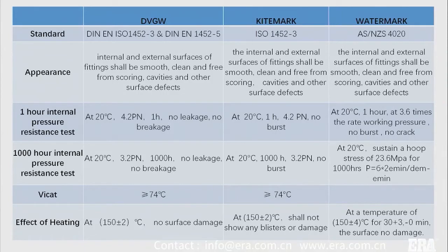And DVGW and kite mark require the VCAD. The temperature needs to be higher than 74 degrees. And the last one is the effect of heating. Also, we could call it oven test. All these 3 certificates require the same temperature, same result.